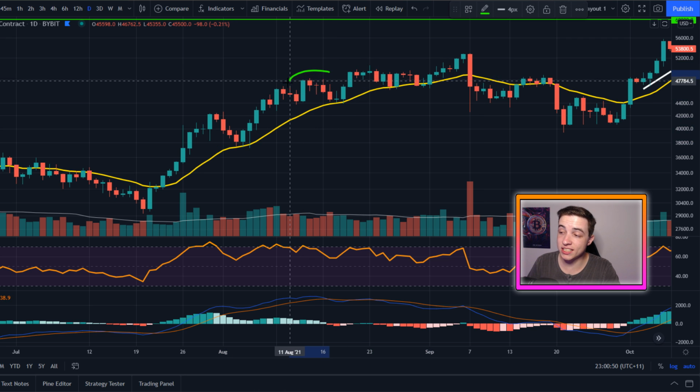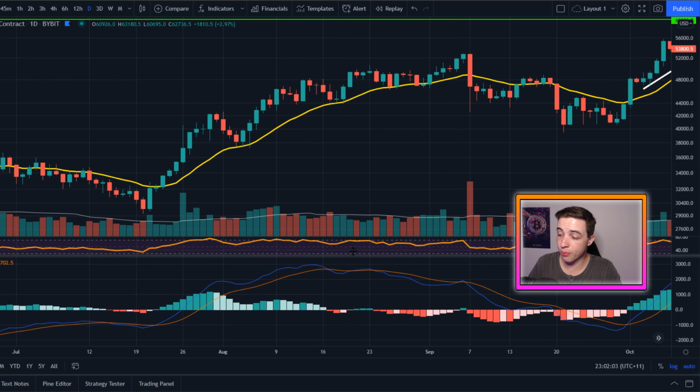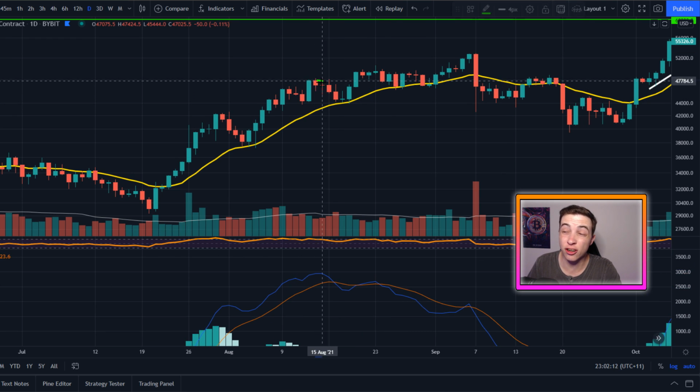As you can see right here in the middle of August 2021, the Bitcoin price was in the middle of a daily uptrend, but we were having a short-term cool-off. And what you'll see here, if I bring out the MACD a little bit further, is that we actually saw a bearish cross at that exact moment that we were hitting that exponential moving average, which was the exact moment that the price was bottoming out.